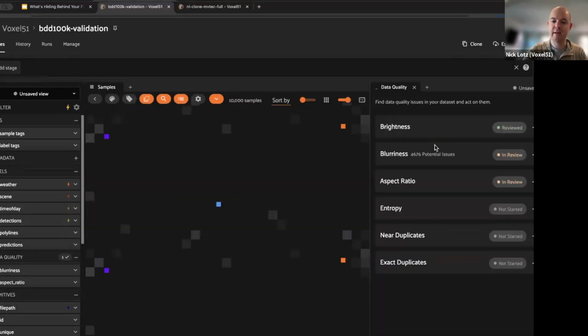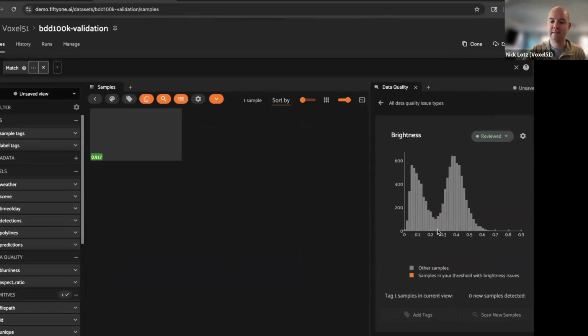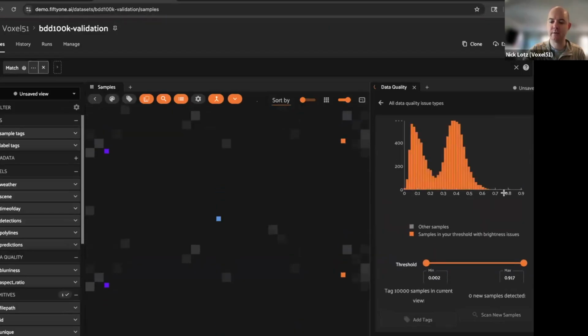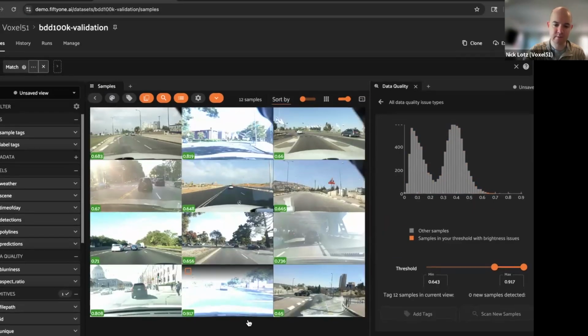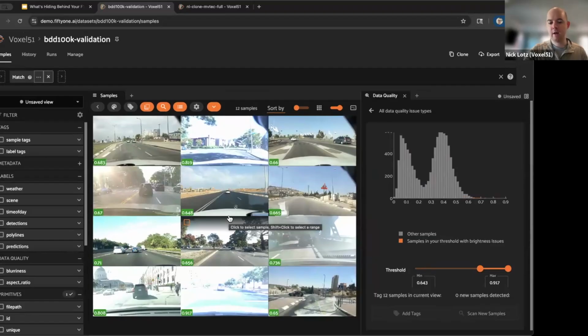Finally, going back here, let's look at our brightness distribution. Let's say this isn't where we want it. Maybe our long tail isn't long enough. We don't have enough representation of very bright environments, and we know our model is definitely failing here. How do we augment our data set with more data that falls under the condition that we're trying to improve our model performance on?